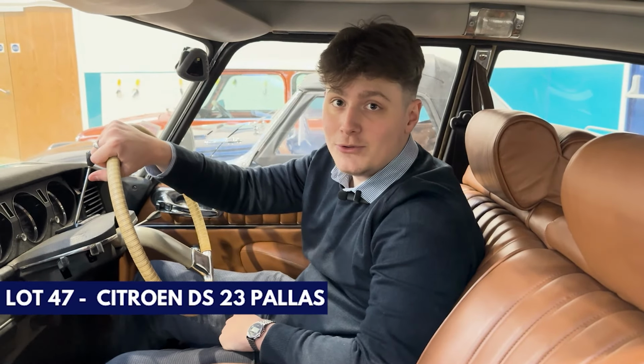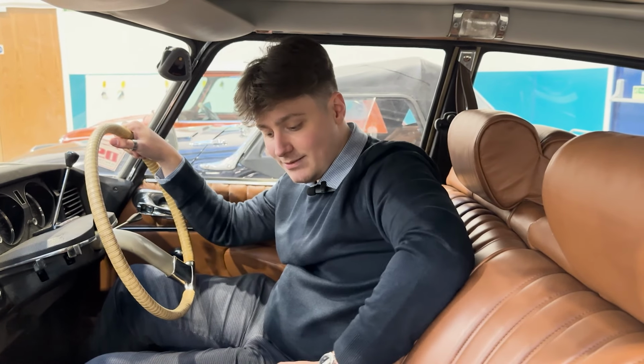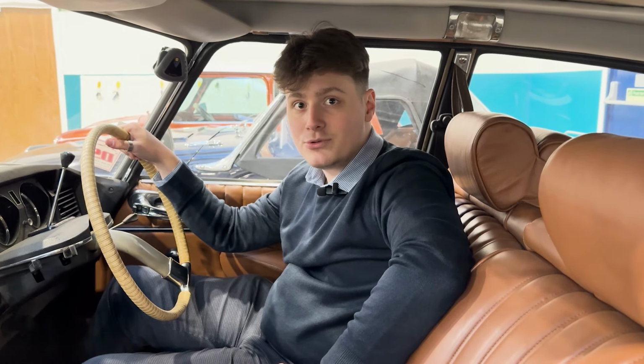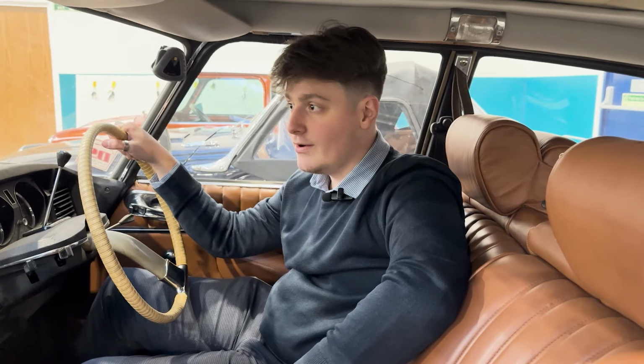Now you join me in lot number 47 in this plush Citroen DS interior. Isn't it just fantastic? Brown leather. It's been fully reupholstered in the front. It is a lovely, lovely car. Now, obviously, these got a massive following, but this one is in very, very good condition inside and out.